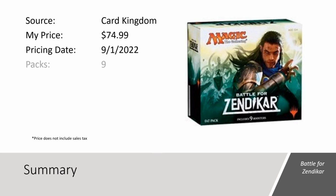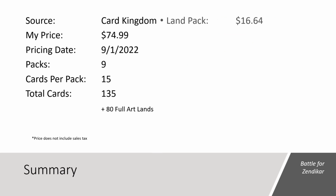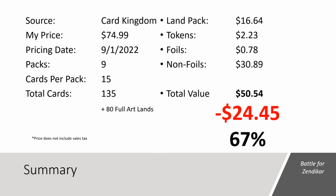Today we opened up 9 packs with 15 cards each, seeing a total of 135 cards, plus 80 full basic lands in the land pack. The 80 lands have a market price value of $16.64. The 8 tokens have a value of $2.23, and our 2 foils are currently valued at 78 cents. The remaining 133 cards from the packs have a combined value of $30.89. This means our grand total for the fat pack was $50.54 in card value, which is a loss of $24.45, and it means that only 67% of the box price was returned.